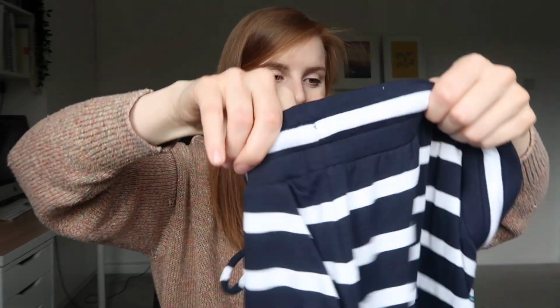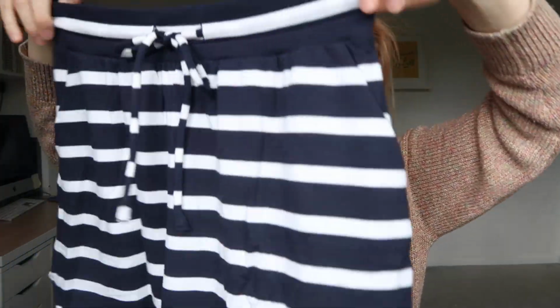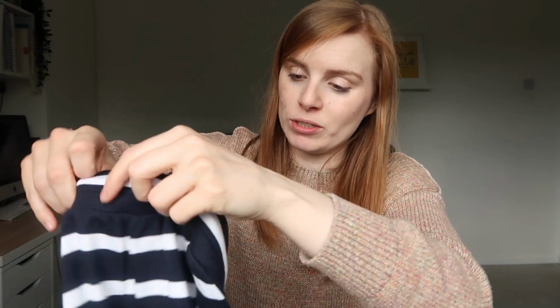What's that? Oh, that's a skirt. Oh, it's like a jersey material. I quite like that. Okay. I do like my stripes, so that's very summery. It's got pockets. It's like a t-shirt material, not what I was expecting actually.